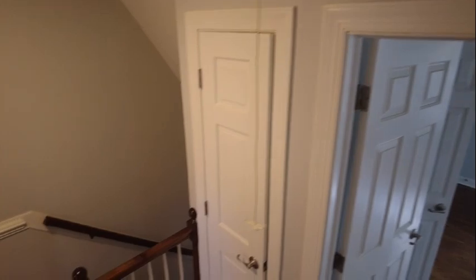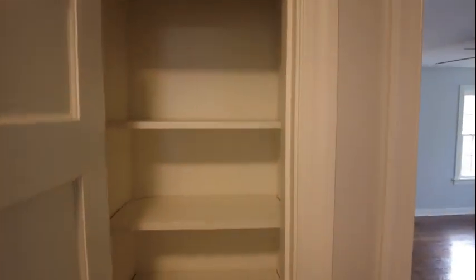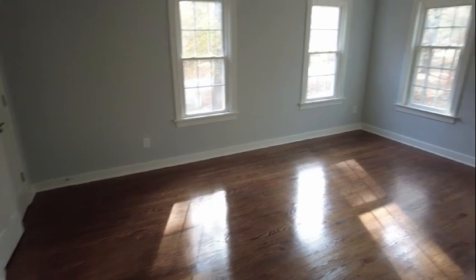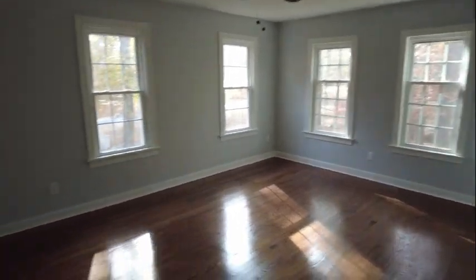Okay, we've got the wood floors here on the second level as well. We are going to start here to the left. We've got a very convenient linen closet. The hall bath is directly behind me. This is going to be bedroom number 1. Now, this is not the primary, but it's the size of a primary. So you've got a really good size space here.